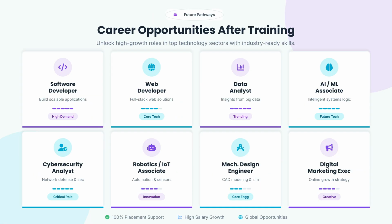After training, you can unlock high-growth roles, including software developer, web developer, data analyst, AI/ML associate, cybersecurity analyst, and roles in robotics, mechanical design, and digital marketing. We offer 100% placement support, high salary growth, and global opportunities.